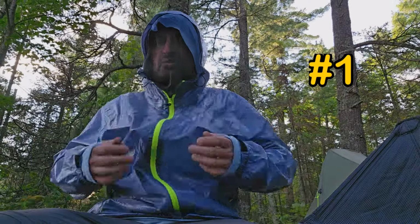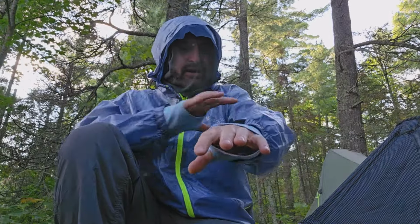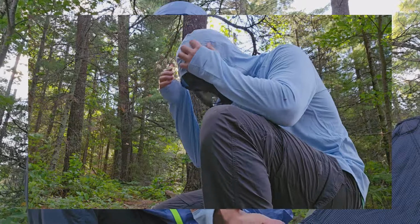The first one is just what you see me wearing. I've got long pants, I have a head net, and I have this sun shirt, and then also I ended up putting my rain jacket on over top. These are some of the worst mosquitoes I have ever seen, and so I'm just pulling out all the stops.